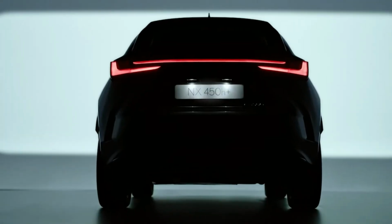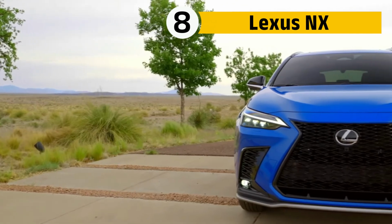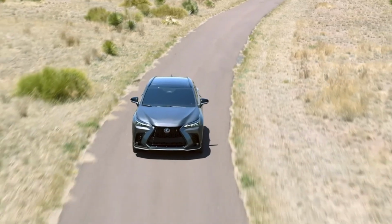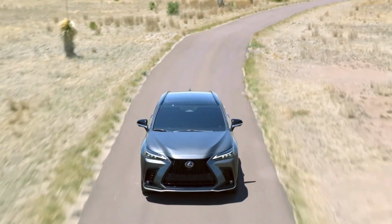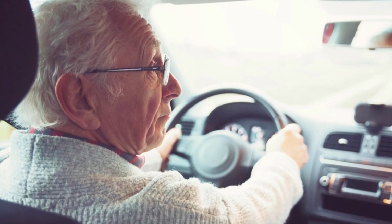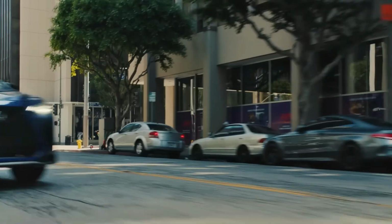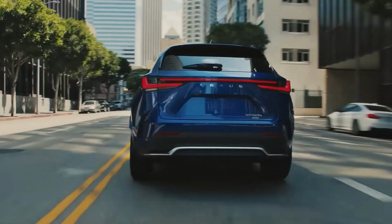Okay, so let's talk about the Lexus NX. It looks good, its seats are plush and comfy, and it delivers a very good ride quality. This Lexus NX is classified as a subcompact luxury SUV. Now, reliability is a key factor in the purchasing decision for many seniors, and a Lexus is a wise choice, since this particular brand always scores highly in various quality and overall dependability studies.